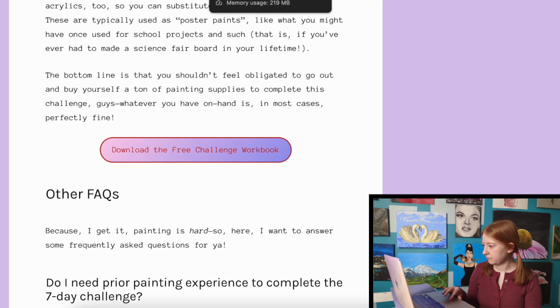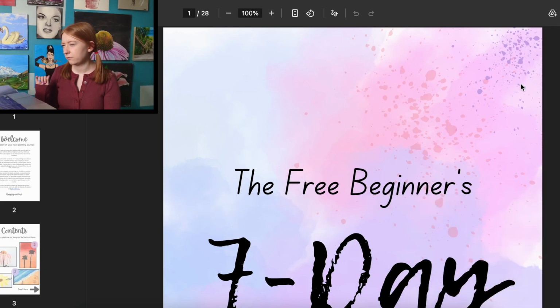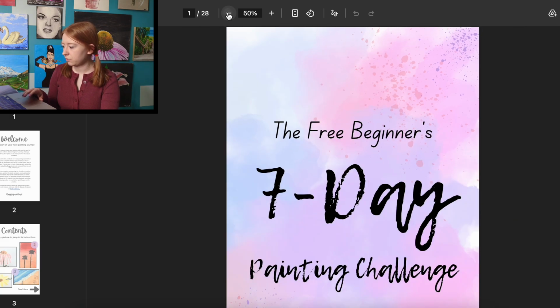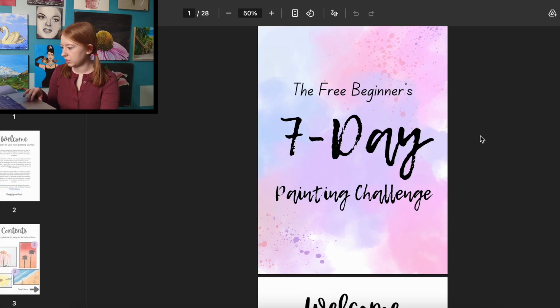And from there, you're going to get the full PDF. It is printable. However, I don't really recommend printing it because there's a lot of color used in it, so it's going to take a lot of ink if you do want to print it. So it's probably best to just save it to your device some way, so then you can come back and pull it up. So this is the free beginner 7-day painting challenge.